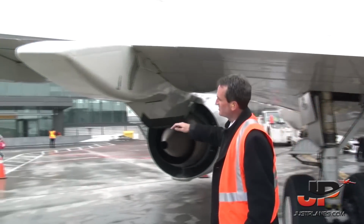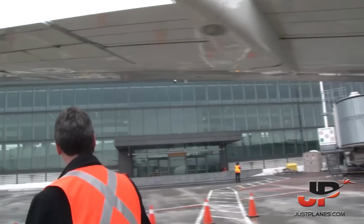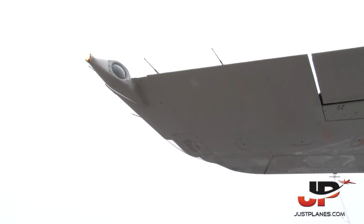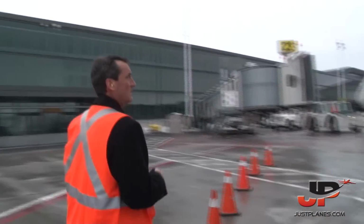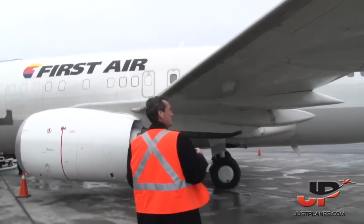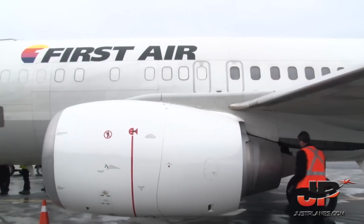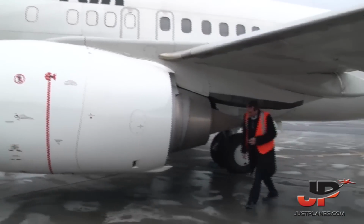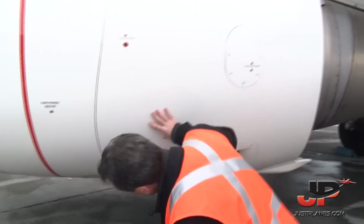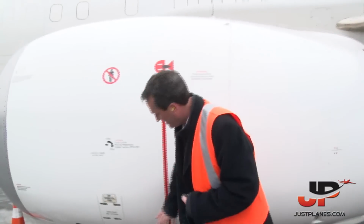Once again, we check the trailing edge of the wing, looking for wear. We're looking at the trailing edge, the wing, nav lights, vents, and the condition of the leading edge, of course. The vents that you see are for the wing anti-ice. Coming back to the hot section of the engine, thrust reversers, bypass, and on this side, the engine cowl is quite easily checked because the engine's rotated slightly.